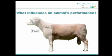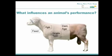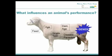The age of the animal, so if you're comparing an animal that's 6 months older than the other one, then you'd naturally expect it to look a bit bigger. The birth type and rear type, so there's a big difference there, whether an animal is a single or a twin in terms of how it looks and how it performs. The dam age, so maiden ewes generally aren't as good at doing as older ewes, and that can have an impact on how an animal performs. Whether the animal was subject to challenge, so if it's suffering from disease or parasites, that will knock the animal back a bit. And then finally, its genes.